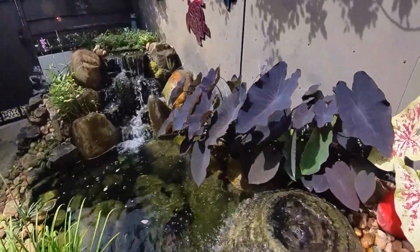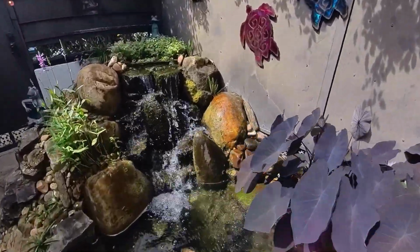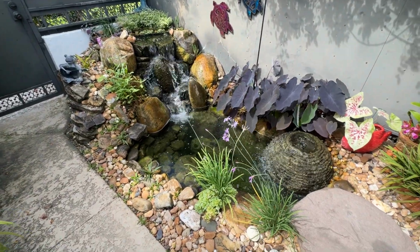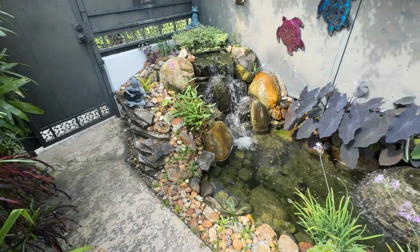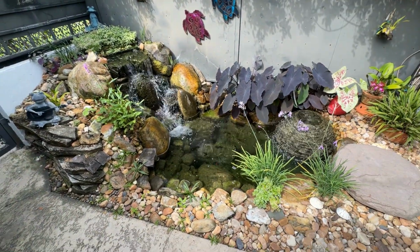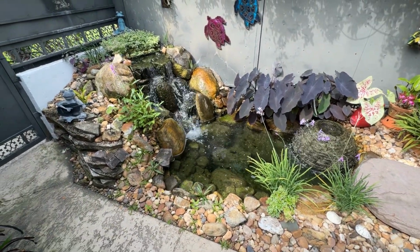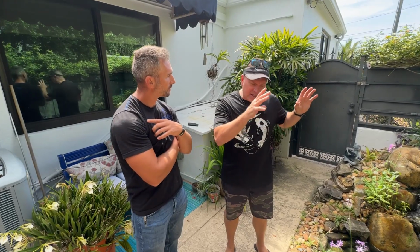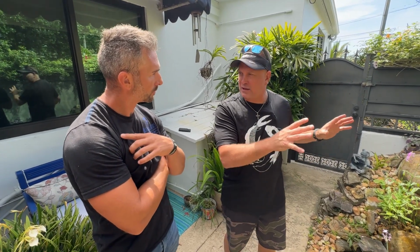Some of the problems we had with this water feature was the access, so we could only come in and out through there. She asked for larger boulders, so we ended up doing 3-man boulders, which were very difficult because we had to pull them by hand. Normally we would use a machine, but there was no machine access, so that was one of the challenges in this project.